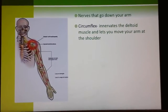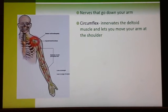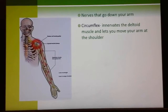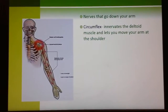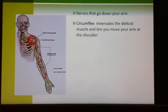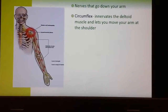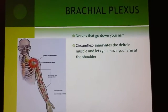The first one is called circumflex. Okay. Remember your joint movements, like the ball and socket. When you circumduct, you move things in a circle. And you can take your arm and move it in a circle. And flex means to bend. So this is the nerve that innervates your deltoid muscle. Remember, that's the muscle in your shoulder. And it lets you move your arm. So this is the nerve that tells you to raise your hand. Or this is the nerve that tells you to swing your arm in a circle. Okay, so this is going to be a motor nerve.